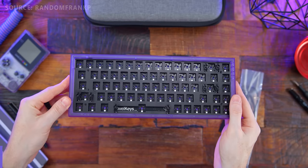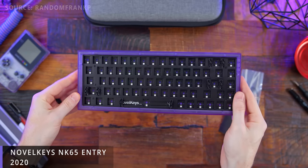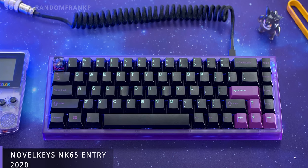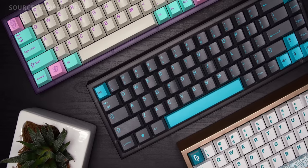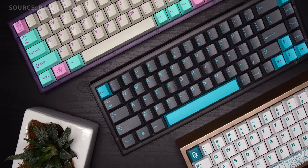Which brings us to the MK65 Entry Edition by Novel Keys. It's exactly what you'd want to start with if you have a choice of switches and keycaps in mind and want a really good quality base to start with while keeping your wallet thick. It's fairly affordable. It has sound dampening, USB-C, hot swappable switches, and how can you not buy something that these two awesome dudes recommend, you know?